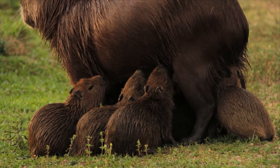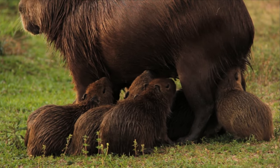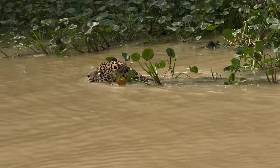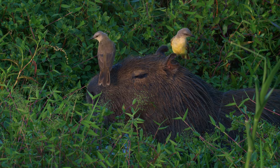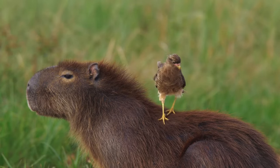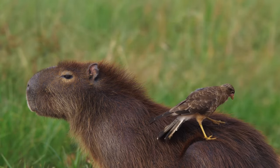Living in family groups of 10 to 20 members provides protection for the capybaras, as their size makes them targets for jaguars, caimans, and anacondas in the rainforest. The groups work together to keep a lookout for predators. With their friendly, sociable nature and adorable hoof-like feet, capybaras are often called buddies of the water.